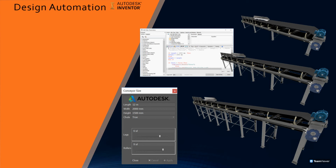All I need to do to change that conveyor is type in maybe 10 meters for length. Width is 1.5 meters or 1,500 mils. Height, maybe 1250. And does it have a chute? Yes or no? And then I can just drag for the legs left or right to get 6 for 2 legs. Rollers, how many rollers do I want?